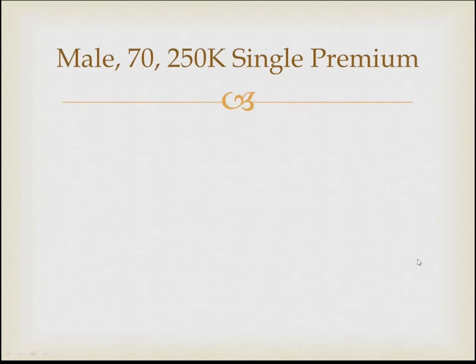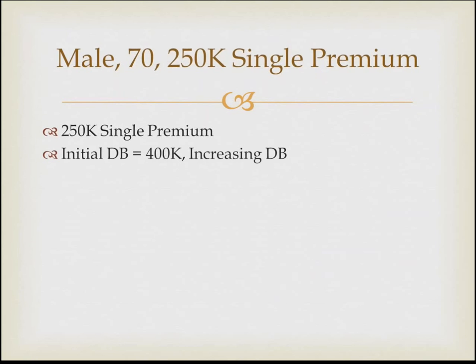All right, so I know I'm going to get the question, well, what about somebody even older? So I went all the way to a 70-year-old, same scenario, and this still works very well. It looks a little bit different, but it still works well. We put in that same single premium. We've got 400,000. Death benefit's lower because the client's older, but again, it is increasing every year.